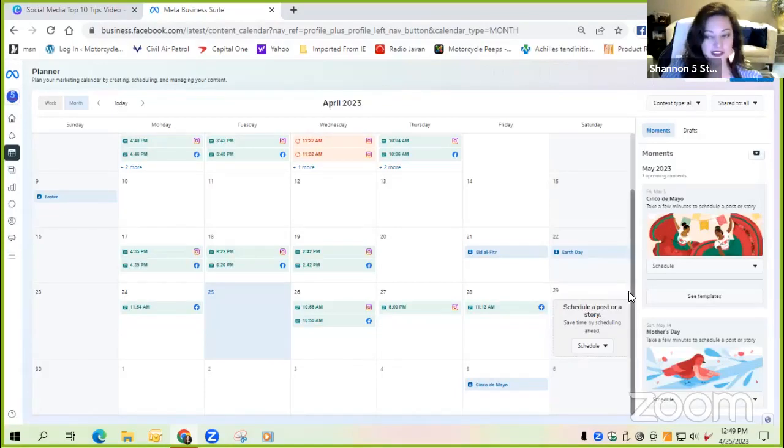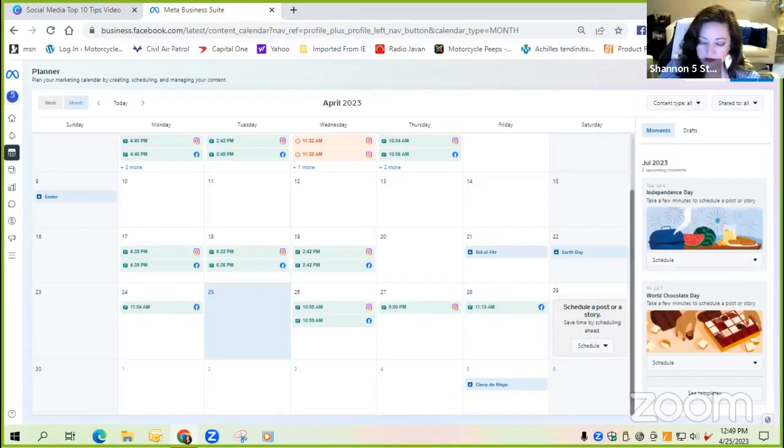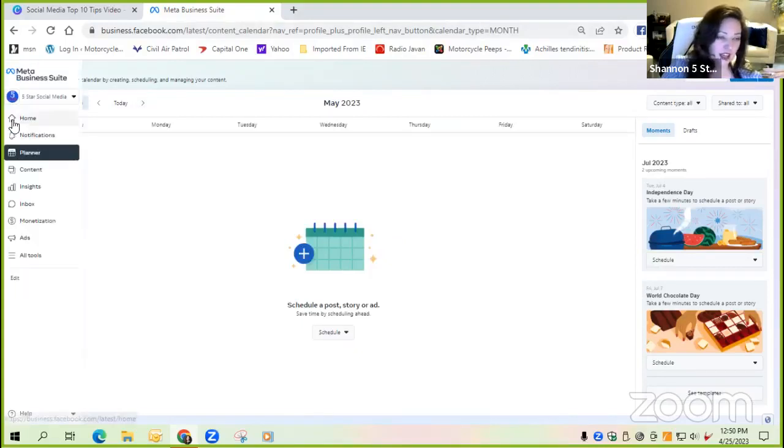And if you scroll down, it gives you many holidays for the next couple of months. So within your planner, again, you can look at this month, we can switch over to May, we can look at next month, etc. So you've really got a lot to help you look at your content planning at a glance.